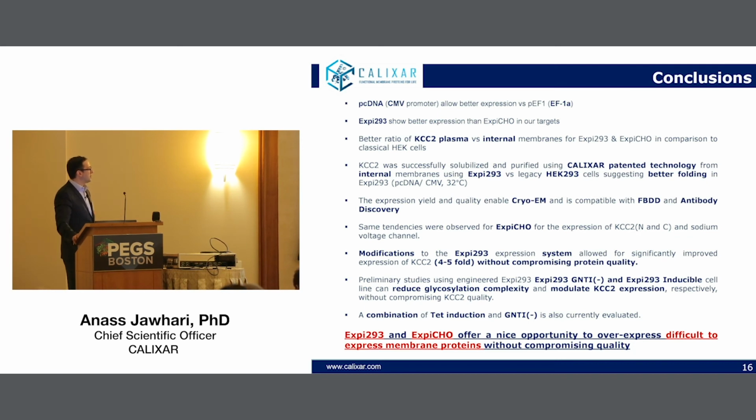So the modification of the XP293 expression system allows a much better yield of protein without compromising the quality. And finally, the GnTI and the inducible system of XP293 allow to reduce glycosylation complexity and modulate KCC2 expression respectively, and this will be something to evaluate also in combination. And then finally, I would like to say that XP293 and XP CHO cells offer really a nice opportunity to overexpress difficult-to-express membrane proteins, not only to overexpress them, but to express and allow to purify healthy protein, because that's the goal at the end.